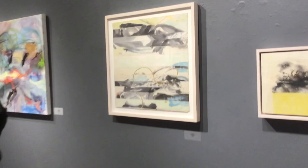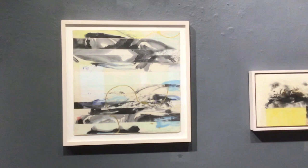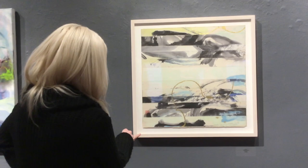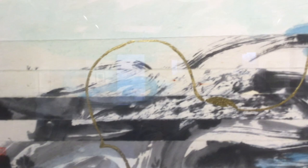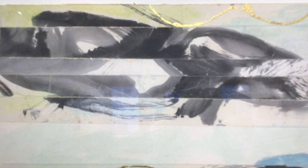Yeah, absolutely. And these are three encaustics, and then I think one is a, what do you call it, collage, cut up painting, reconstructed. Yeah, if you get close to this piece here, you'll see strips of paper that have been pasted together and then pulled cohesively with this shimmery gold. You can tell he's studied calligraphy for a long time.